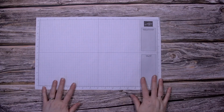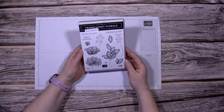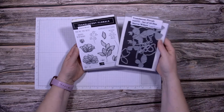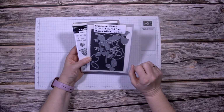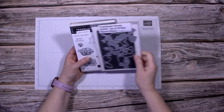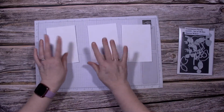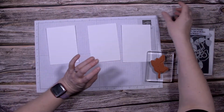Here we go. So the stamp set I'm going to use is the Translucent Florals. Now this stamp set is available online as an online exclusive, and it comes with a set of dies, the Translucent Floral dies. I've just realised there's actually a little die missing. Whoopsie. But I'm going to be using these dies today for the project, and this stamp set. I'm going to do lots of stamping all at once because I'm going to cut things out fairly quickly.